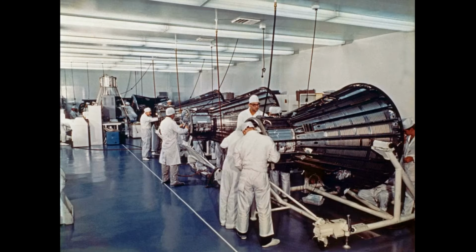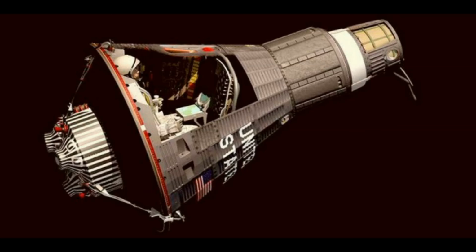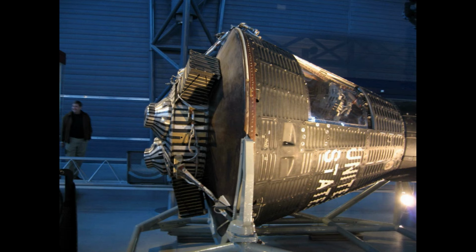Now that we've covered the launch vehicles, let's move on to the Mercury spacecraft itself. A total of 20 units were produced. 2 were destroyed during testing, and 5 were never used. The spacecraft was a truncated cone, 3.3 meters long, with a maximum diameter of 1.8 meters and a mass of 1350 to 1,400 kilograms, making it more than 3 times lighter than the Soviet Vostok spacecraft.